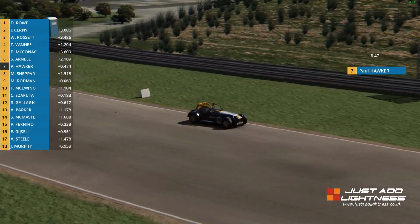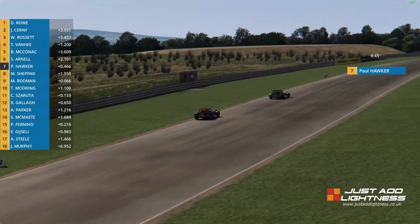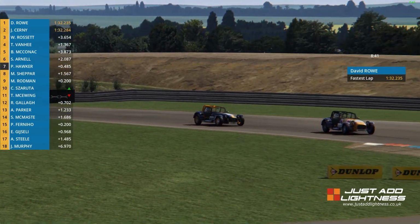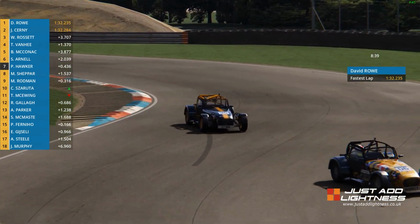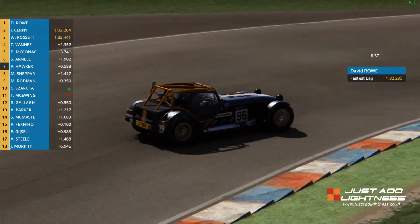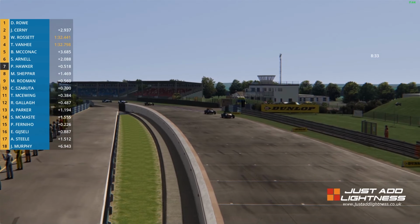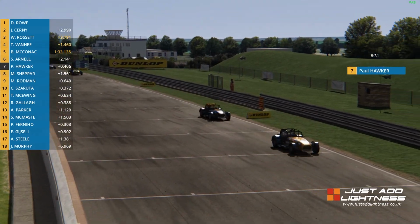Yeah, I think we saw him also having to take a cut penalty. It's why he was slow to recover, as well as Arnell. We saw Arnell have to cut across the chicane. That gave him a cut penalty, so it means you have to actually slow the car down, and we saw a couple of others. But here's Paul Hawker up in 7th place with Steve Arnell also making some great progress up there. Blair McConaughey and Tim Vanhee.